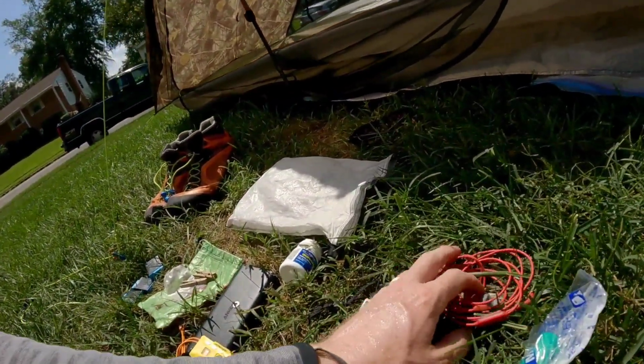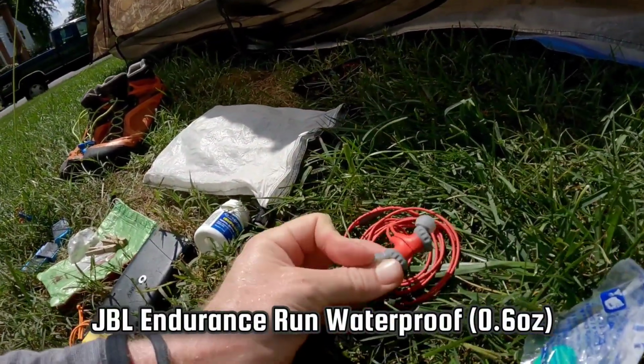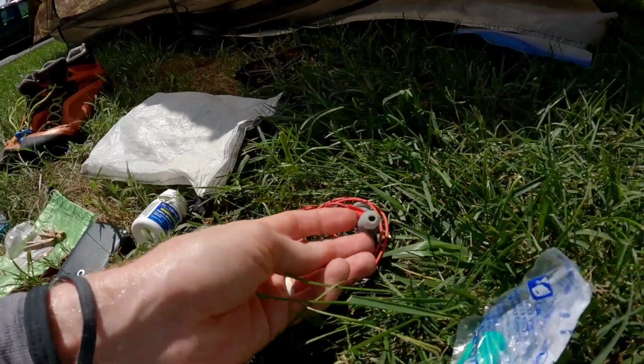Extra accessories. I had my headphones, not much to talk about there. I will mention that I glued on these little earpieces. I lost a couple sets of them, and when I finally got a replacement set, I just went ahead and super glued them on.